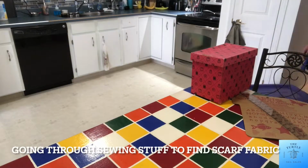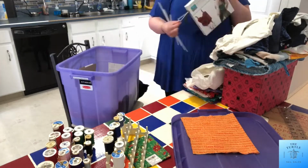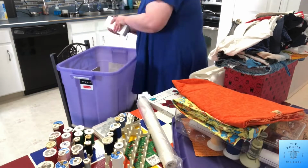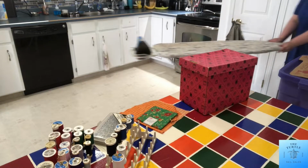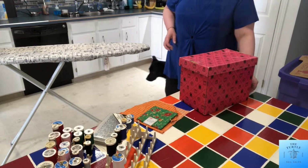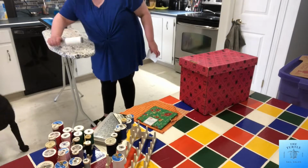So now I'm just going through all of my sewing stuff and correcting a couple things that had come open in the container there. And I was looking for some fabric to make Louise a scarf. So I found the Christmas fabric and I found another one, but you'll see soon that I ended up not really having enough of the orange one. Now I'm just lint rollering my ironing board because the cat likes to lay on it.